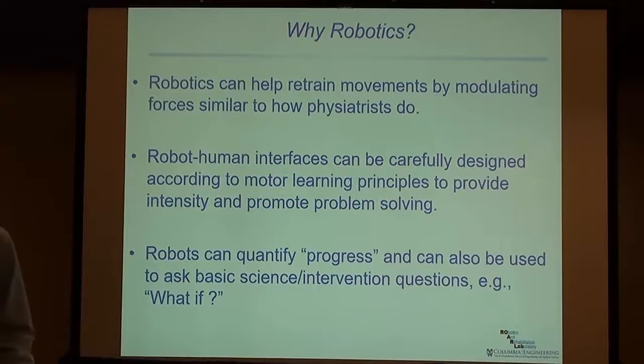Now as academicians, I like this part the best, right? We can ask a lot of what-if questions, right? What robots do is allow you to create a new environment where the machine and the human are together, right? And in this new environment, you can challenge or trick or work with the human neuromuscular system. And you can ask the question, what will happen if I did this? Would that have any benefit in terms of training and learning and things like that? And I'm going to show you a lot of this type of thing here in my talk.